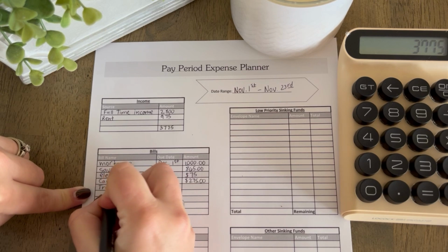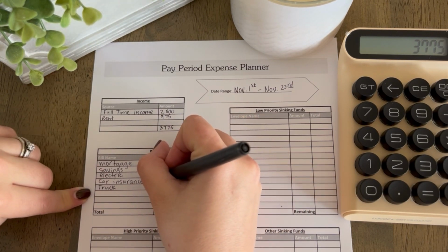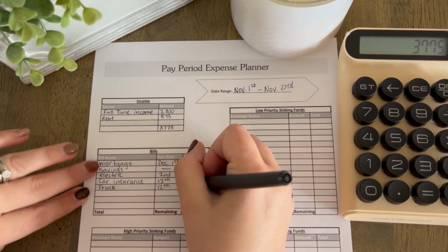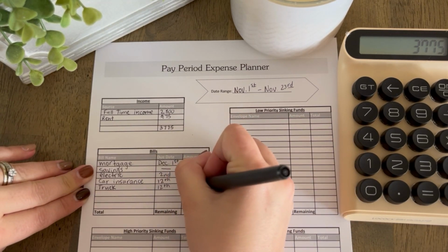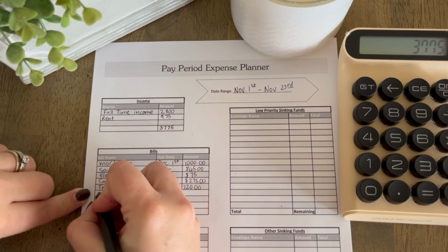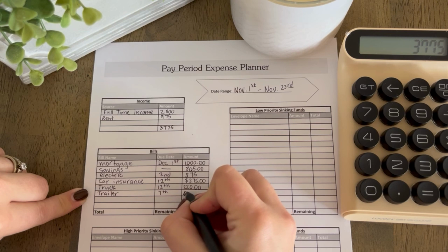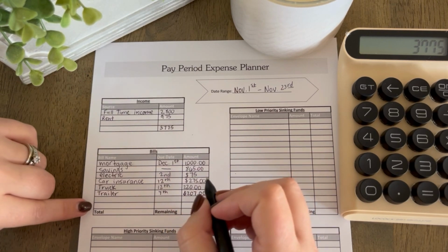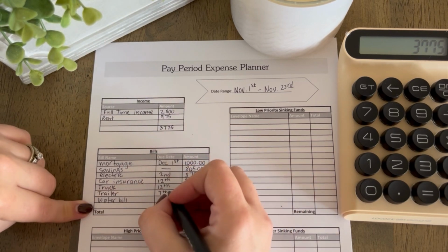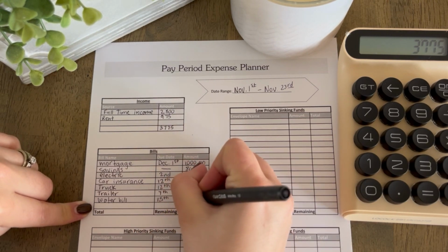Then we have my husband's truck payment, which is due on November 12th. Oh, forgot to write this down. This is November 12th as well. The truck is due on the 12th and is $220. Oops. Then we have the trailer, which is due on the 7th, and that is $207. Then we have our water bill, which is due on the 15th, and that is $115.